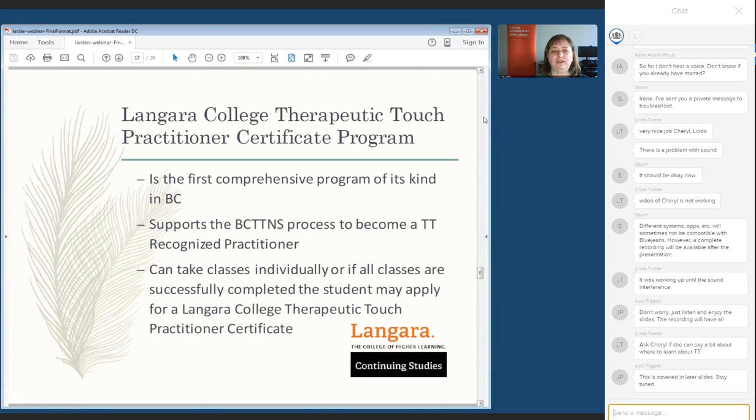So I just wanted to talk briefly about the Langara College Therapeutic Touch Practitioner Certificate that we have here in Langara. We developed this to support the BC Therapeutic Touch process to become a Therapeutic Touch recognized practitioner. So it's a really comprehensive program. It's definitely the first program of its kind in BC, and to my knowledge, it's the first program of its kind in North America. The only program that is at all similar is a diploma program in Australia, at least as far as I'm aware.